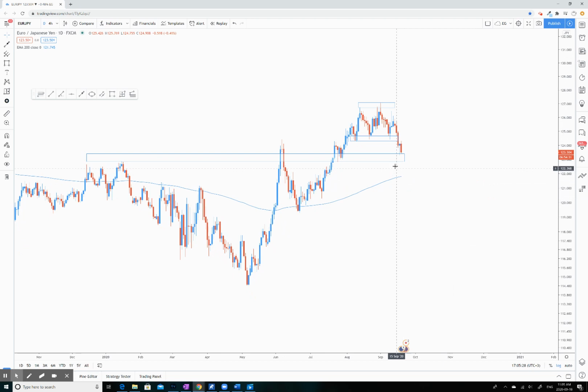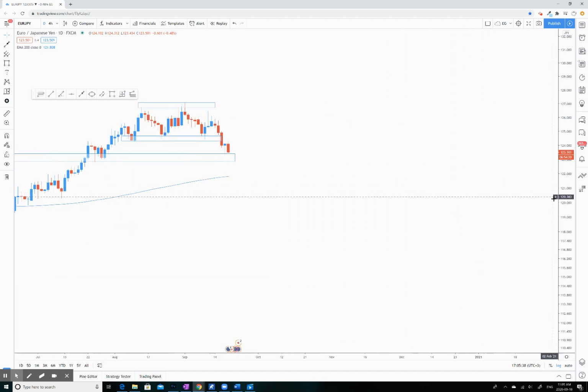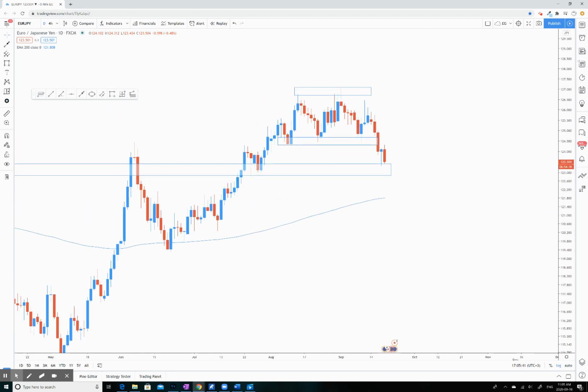So what I would like to see next is a full break of this area. And again, let me start drawing. I'm going to zoom all the way in for you guys and show you what I'm looking for next. So this is the 200 EMA on the daily, which tells me that overall we obviously are still bullish, because this could technically be a pullback, okay? However, I still would take a sell because of this guy up here.